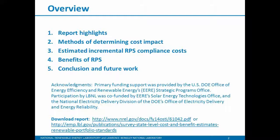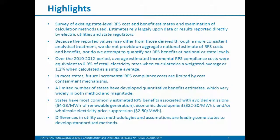We also looked at benefits estimates that were developed, and we specifically focused on estimates of benefits that were developed for RPS programs. We did not look at broader literature on renewable energy benefits and things like that, but we were pretty focused on studies that were done for RPS specifically. We found that there are a limited number of studies that we identified.